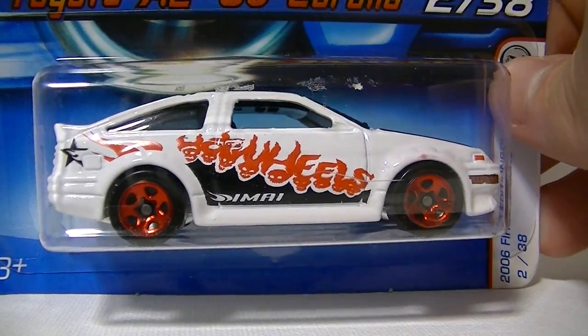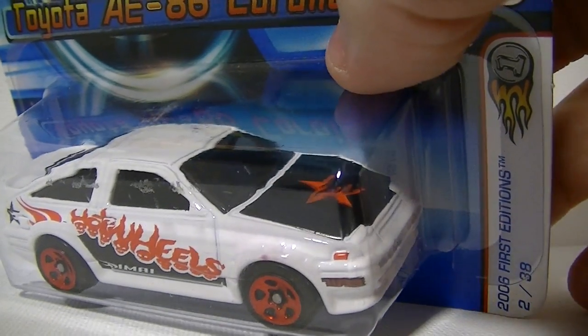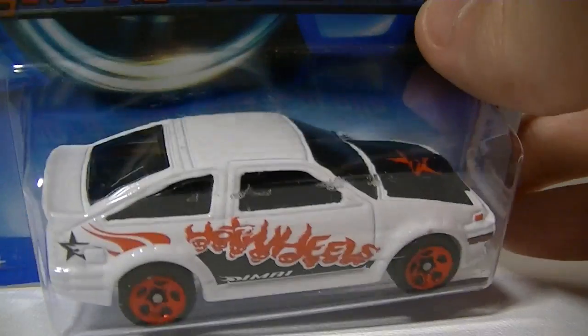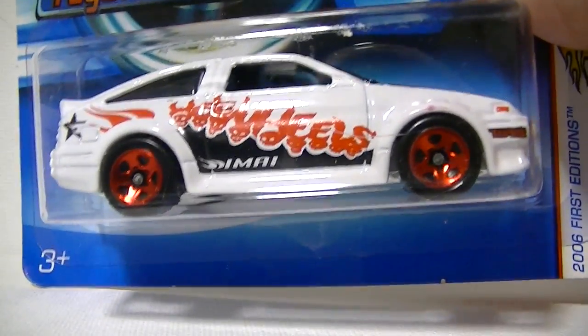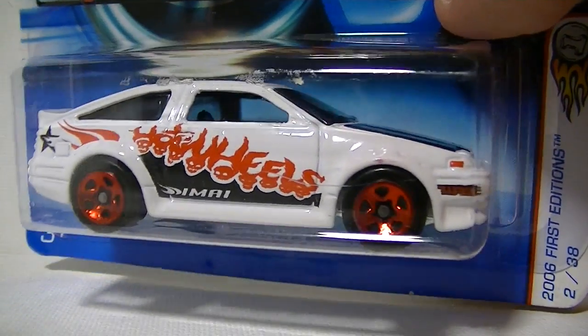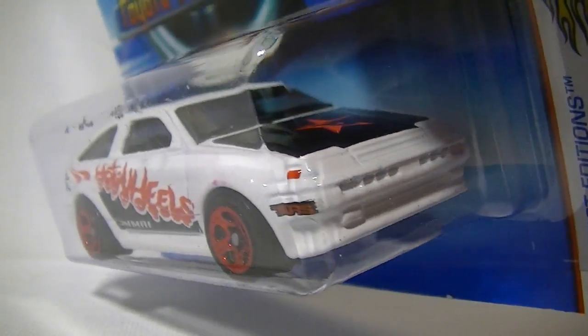And then I found this rare one. The Toyota AE86 Corolla. This is actually hard to find, I think. This is the first edition from 2006, and you know, this whole Hot Wheels JDM craze that's going on. These are getting gobbled up because it's a Japanese car, a very cool old school car that Hot Wheels happened to make before their craze began.